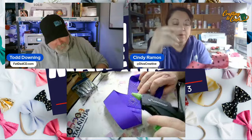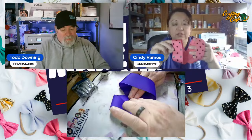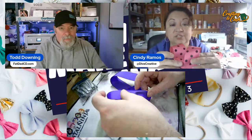You're going to start sliding things around. Okay. So these two loops that are here, we need the edge of the loops to meet the edge of the diamond. So when you go inside, this edge is going to line up right next to this one. Okay. We're not going to glue this down yet. I just want you to kind of see how it goes together. Okay. Same thing with this side.